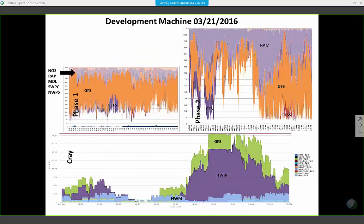Now a snapshot of the development machine. I'm moving things around a little. Sorry. Phase one and phase two, so the IBM components are at the top. This was for Monday, I think, so it is a weekday. You can see a lot of GFS running in the run-up to that implementation. The NAM. The bottom is the Cray.